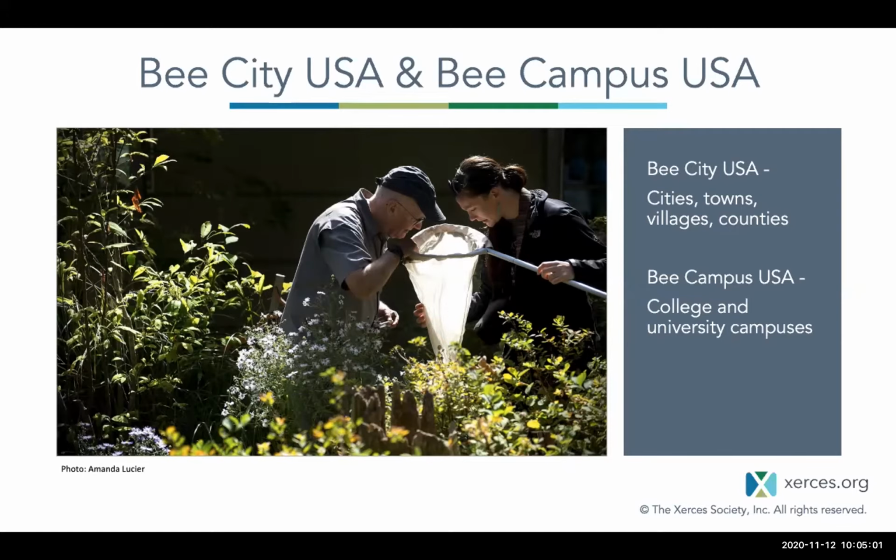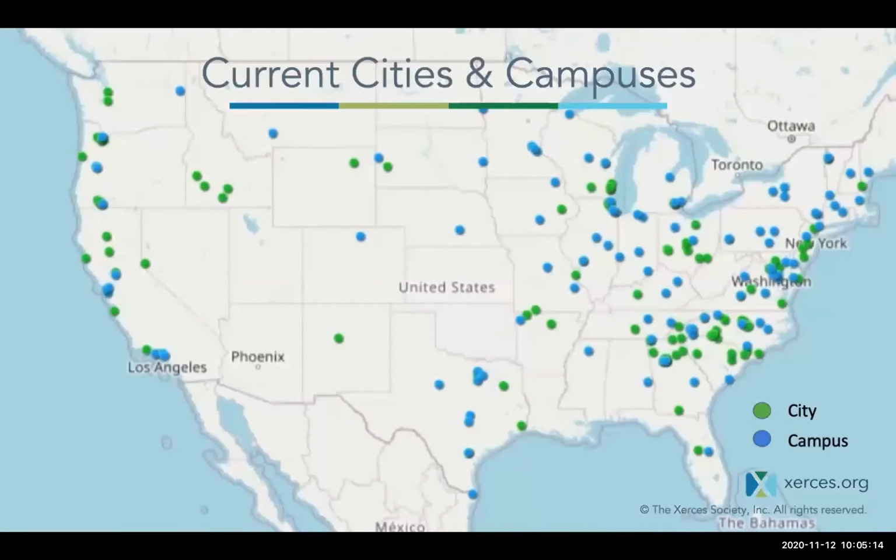But Xerces has some other opportunities to become involved in pollinator conservation. So feel free to check out their website if you're part of one of those groups and interested in becoming more involved in pollinator conservation.